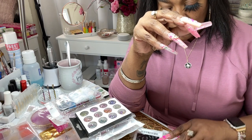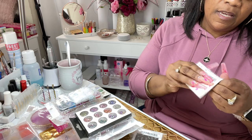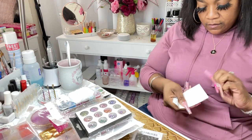And then I have another set of neon stickers. These are the splatters.